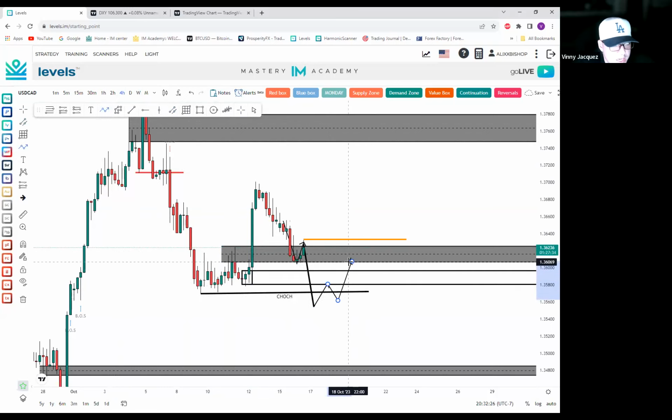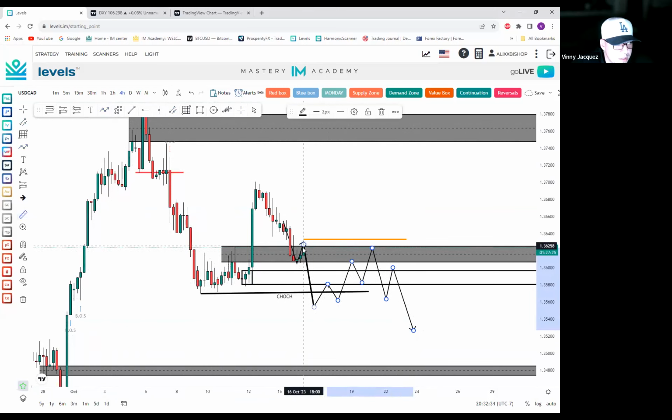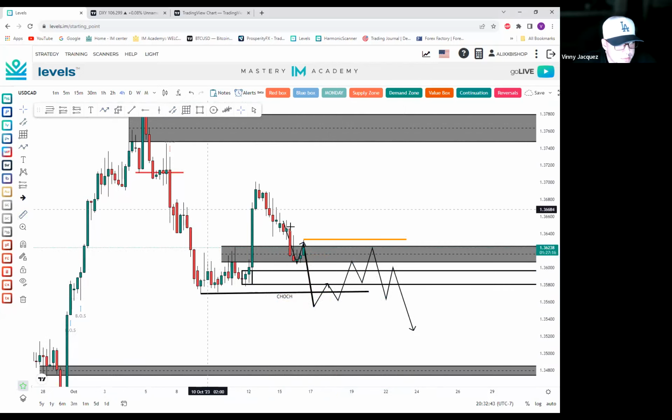One of these zones is going to get respected, guys, so we can go ahead and shift that market down. Because this is still a couple pips. Well, we still got time. This is over 100 pips, right? So we still don't know. We gotta wait.